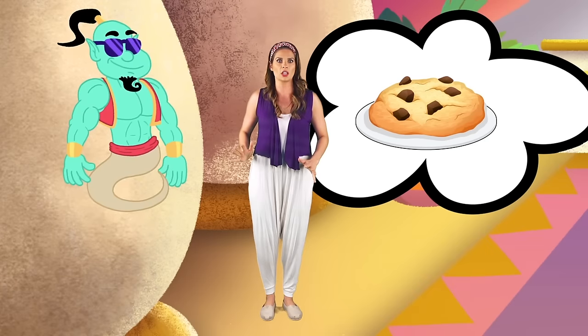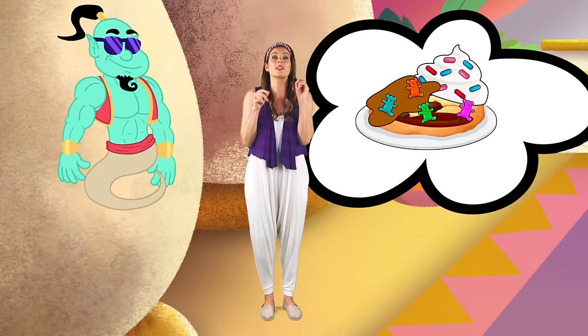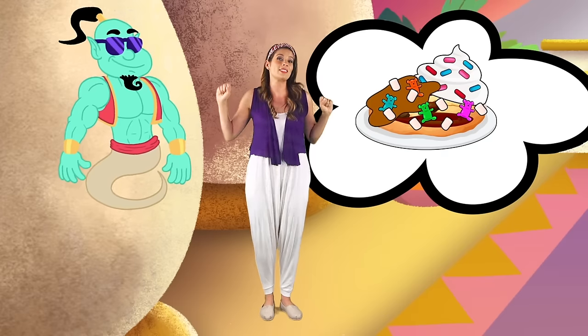Tip for making wishes number 4, make one of your wishes something really yummy. I wish for a giant chocolate chip cookie with chocolate fudge icing and a whipped cream swirl with sprinkles and gummy bears and a drizzle of peanut butter and a little dusting of marshmallows and candy canes.